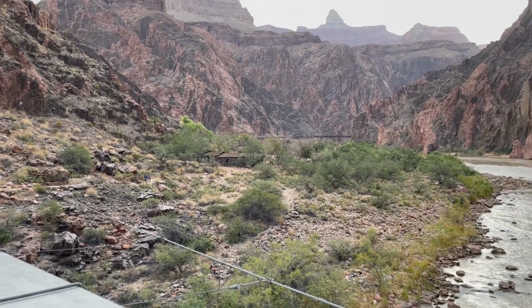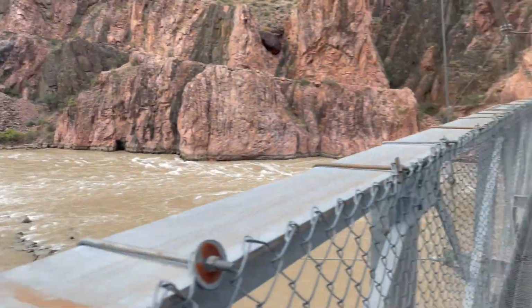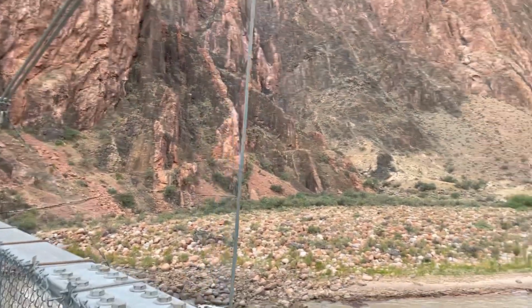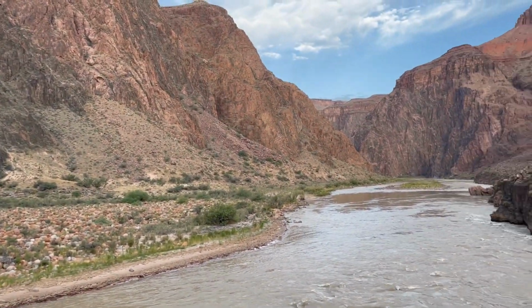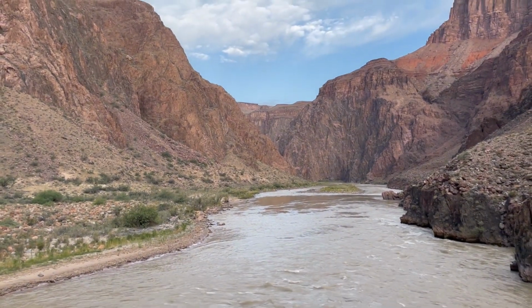Just left the Phantom Ranch area, crossing the Black Bridge over the Colorado on the Silver Bridge. Gonna go up that trail over there, work it down over there, and go up Bright Angel! Woo-woo!